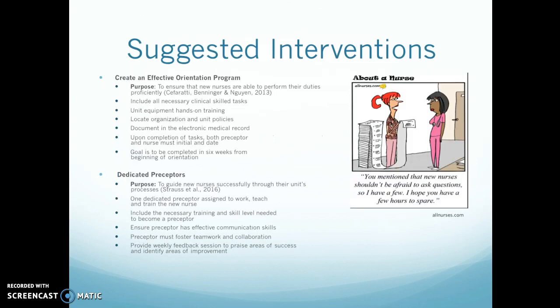A little bit of suggested interventions. First, a little bit of nurse humor. You have this preceptor standing here talking to one of her new nurses that she's orienting, and the new nurse came with a stack of papers. She states, "You mentioned that new nurses shouldn't be afraid to ask questions, so I have a few, and I hope you have a few hours to spare." So you notice she has all these questions. She is eager, she's excited, she's ready to start on the unit.